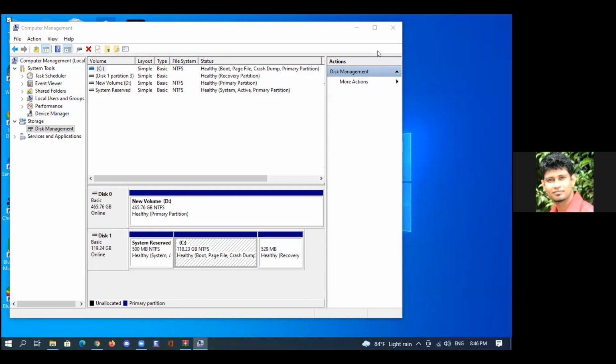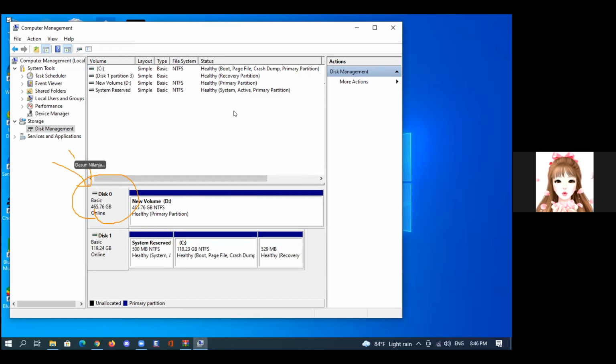Okay, now tell me, how many hard disks are there in this computer? 2 hard disks. Yes, correct. This is number 1 and this is number 2. There are 2 hard disks. Maybe the first one is a normal hard disk, the second one is an SSD. Is it?